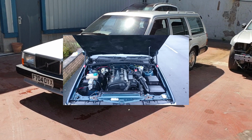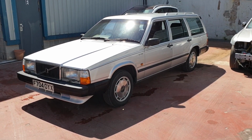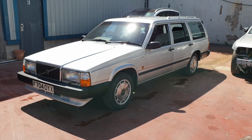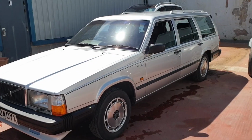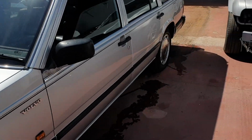This owes me 700, meaning I've spent 200 on it so far. Really, if I could just sell it for more than 800 at this point, I'll be doing okay. I don't want to hang on to it too long, so I'd rather just get a very small profit on it. Got a couple of dents in the bonnet here, and a couple of scratches down the side.